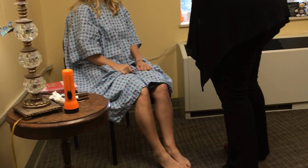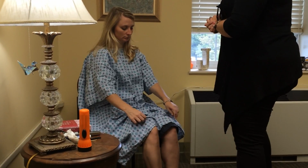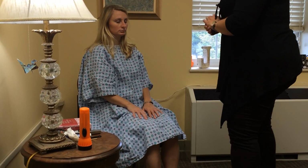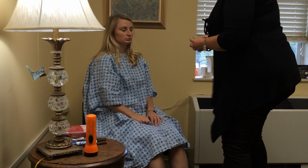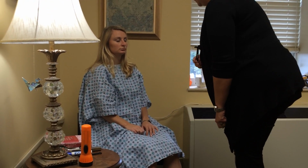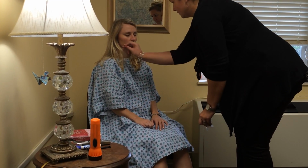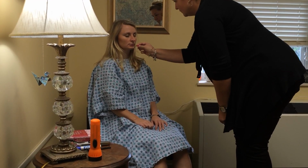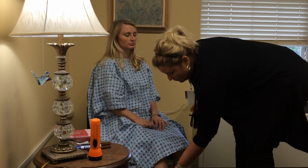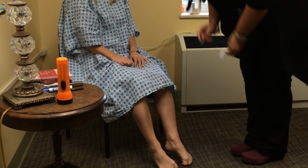Now we're going to test for good sensation. So I'm going to get the pointer again and the tissue. And I want you to close your eyes, and all over your upper extremities and your lower extremities, I need you to tell me when you feel soft or sharp. Sharp. Soft. Sharp. Soft. Sharp. Soft. Sharp. Good. Very good.